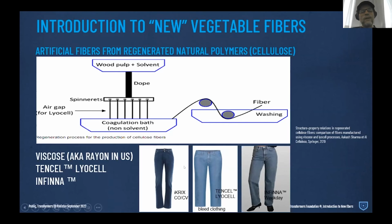So what do we have here? We have a cotton viscose pant from a brand called Icrix. We have a Tencel lyocell pant from Bleed Clothing. And then we have 100% Infinna from Weekday. Infinna has one important feature: it is a fiber that can be produced, but it can be stored as a powder. So you can store the Infinna as a powder.